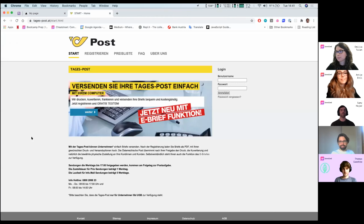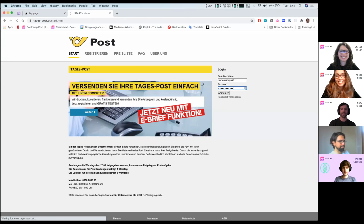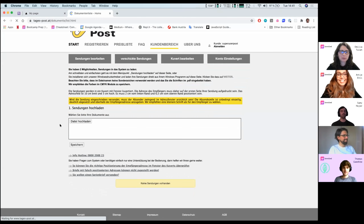So for me to explain my project first, I have to show you something that I base my project on. There is something that few of you might actually know, called the Tagespost in Austria, which is a service that you can upload your PDF to, and you will then receive a physical letter, right? So you could just send your PDF in there. Problem is that this app is a little bit, let's just check together. That's maybe easier to explain. So the post thing is a bit weird.